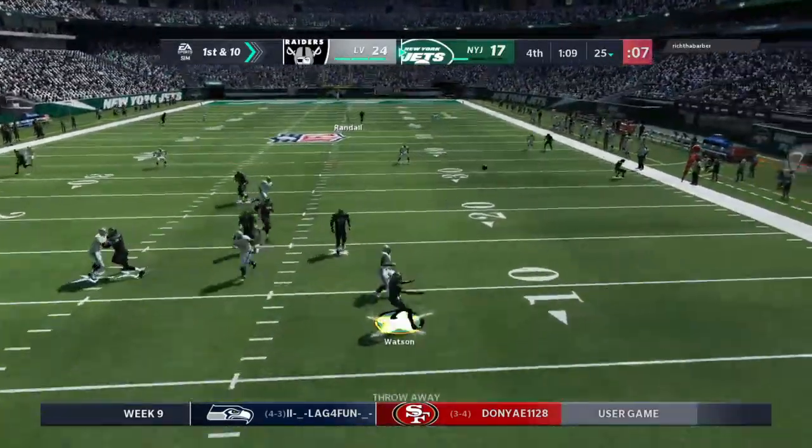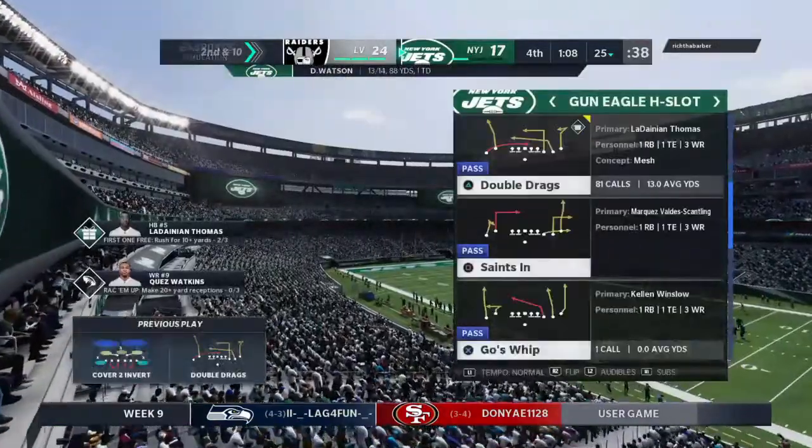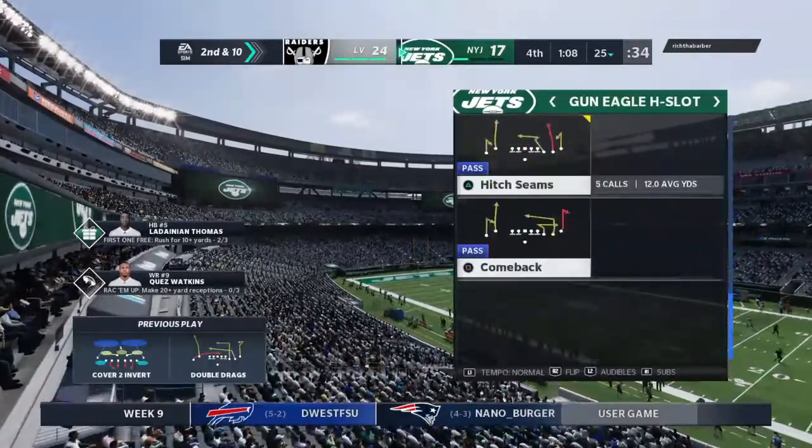What are we going to do when we have the opportunity? They've called these plays a bunch of times. Now's their chance to execute them. Yeah, they have the opportunity now. Here's the execution. Work with me, partner.